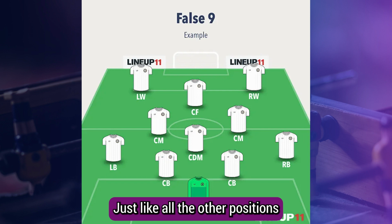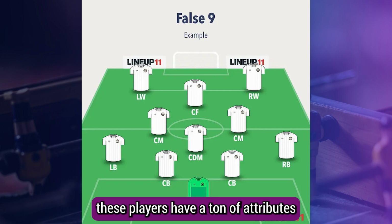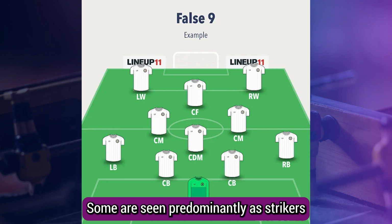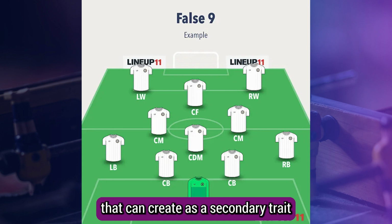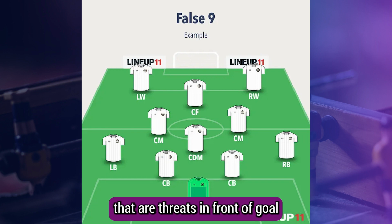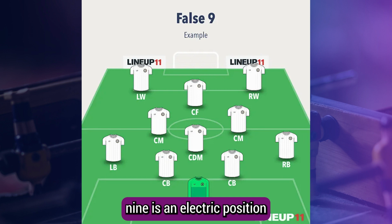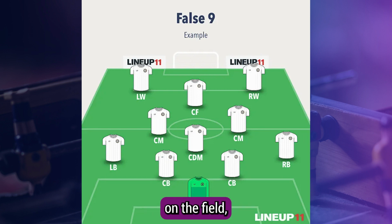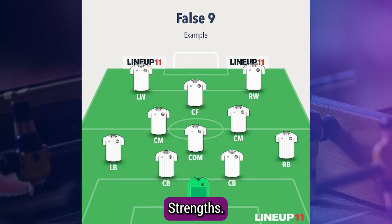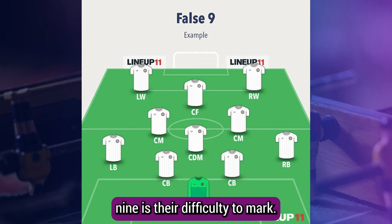Just like all the other positions in football, these players have a ton of attributes in their arsenal that contribute to how they play. Some are seen predominantly as strikers that can create as a secondary trait, and others are more suited to midfield that are threats in front of goal as well. Overall, the false nine is an electric position on the field, so let's dive deeper into what makes it so intriguing. Strengths. The main advantage of the false nine is their difficulty to mark.